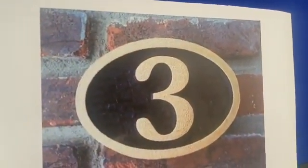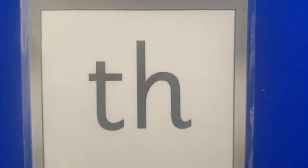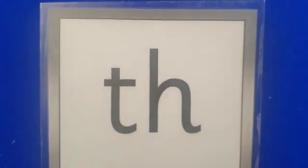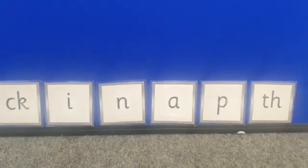3. You can stick your tongue out again. 3. That's the sound it begins with. T and a H makes that sound. And what we're going to do now is build a word that begins with the sound th. Okay, and we're going to use the sounds I've got here at the bottom of the board. And we want to build a word.